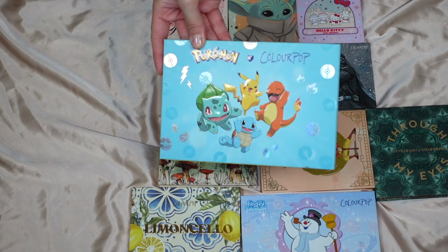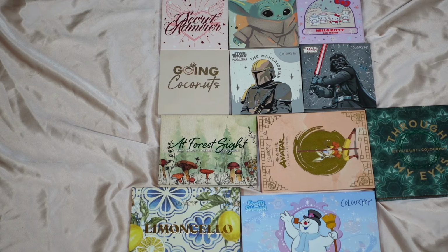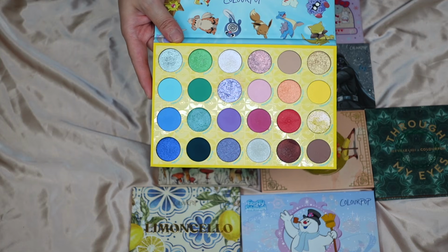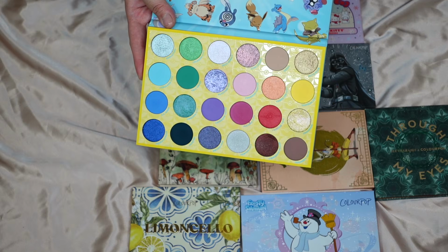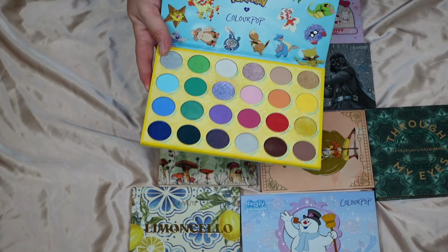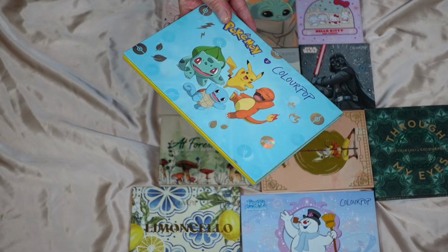The Pokemon palette, this one I wanna keep, even though I don't use super colorful eyeshadows that much anymore, but this one has pretty much everything that I need if I do wanna do some sort of colorful look. And the glitters in here are really nice because they are the new and improved formula, so I do really like this one, and I used to love Pokemon when I was a kid, so this one is really nostalgic to me, so I'm gonna keep it.